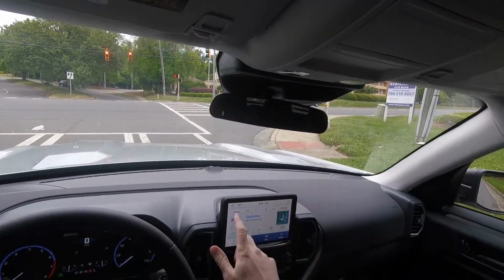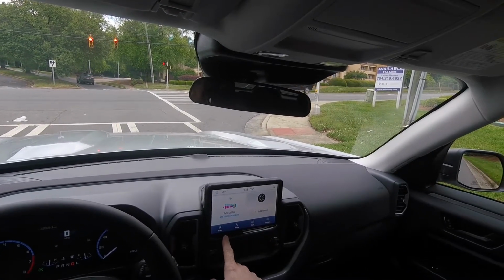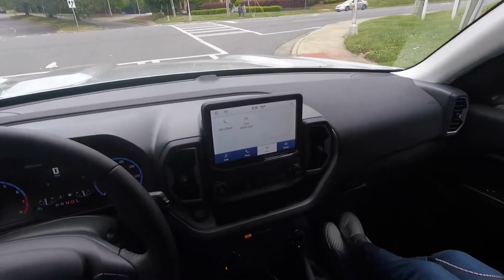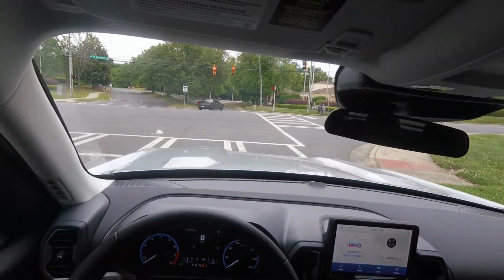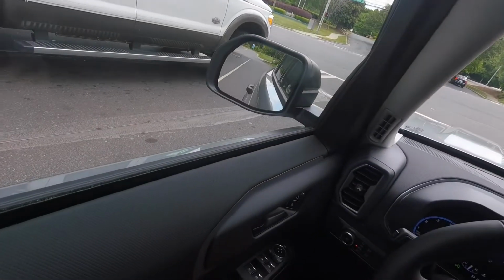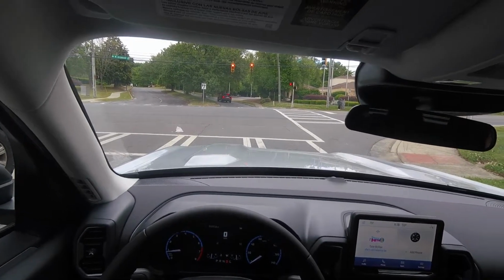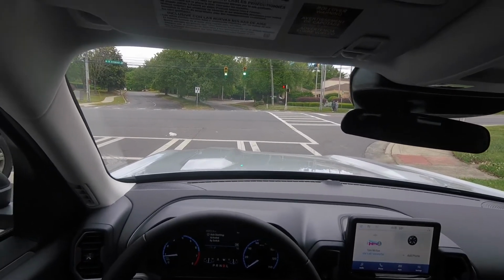But it's got a really good screen. We'll navigate around here a little bit. Let's see what all we got on here. Audio and different apps. So it's got Apple CarPlay, Android Auto. Yeah, it's got plug-in. It's got a wireless charging station right down here. And obviously it does the auto start and stop. So you've got a button over here to turn that off somewhere. Oh, over here. Sorry, I keep it on. It actually does save quite a bit of gas when you're driving around town.